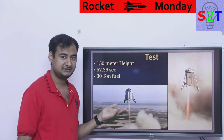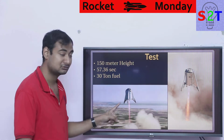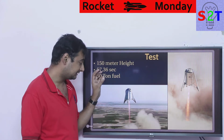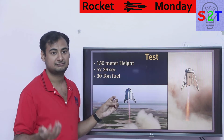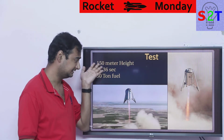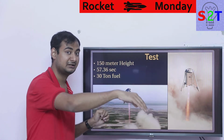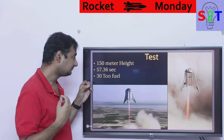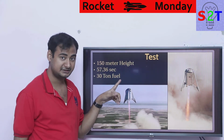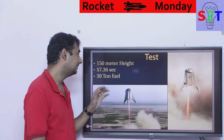So what happens if they exceed it? Let's say for some reason, because it has a lot of torque and propulsion, the software malfunctions and the engine goes to full throttle, and it goes much higher. I think it could have easily reached 1 to 2 kilometers, but that causes a problem, because then it can fall very far apart. So in that scenario, if they had exceeded 150 meters, they would have had to detonate the craft itself. That did not happen.